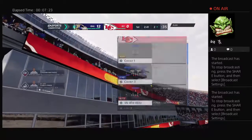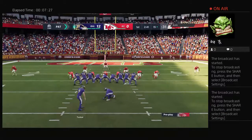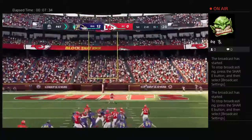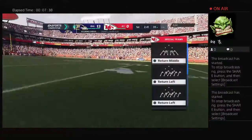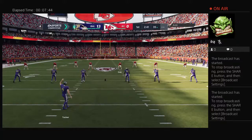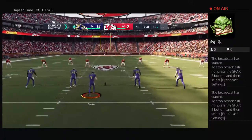And the Ravens will add on to their lead. Justin Tucker for the extra point. And he's got it to make it now 13-0. Makes the score Ravens 13, Chiefs nothing. Justin Tucker to kick off for Baltimore. Tucker now to kick it away following the touchdown.